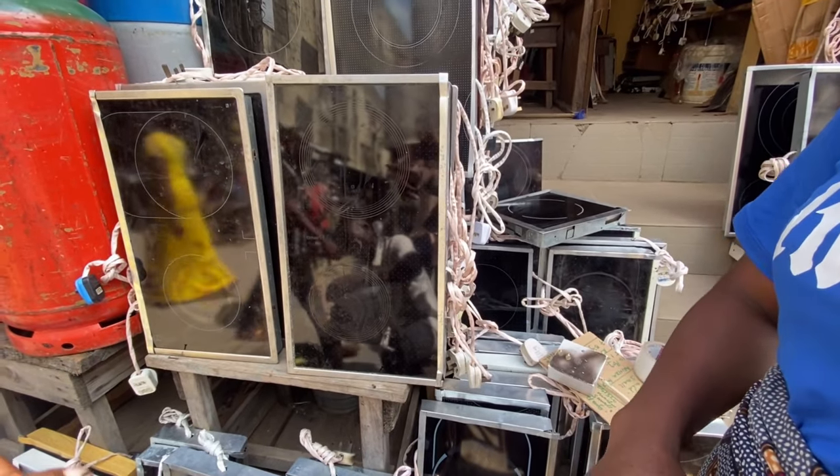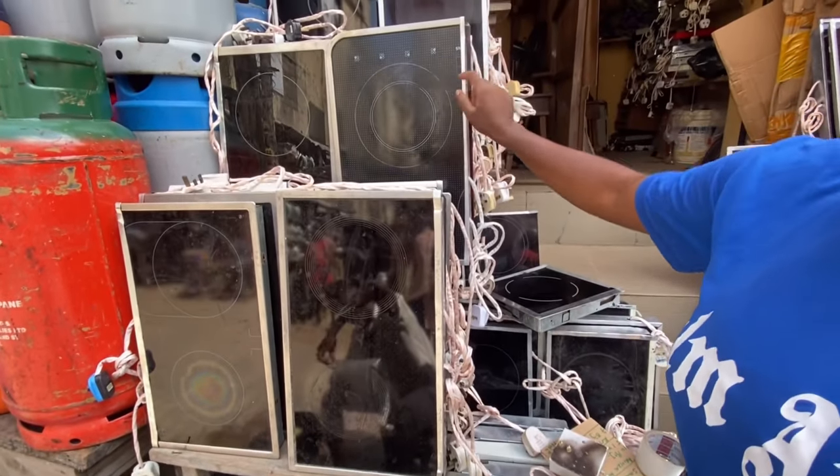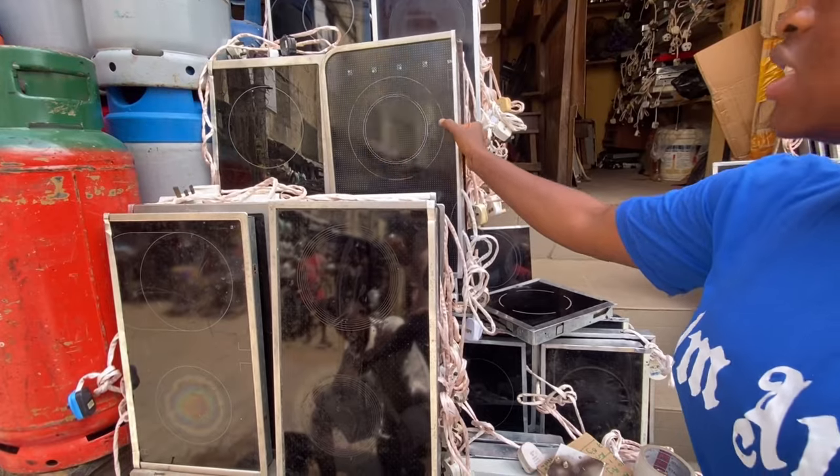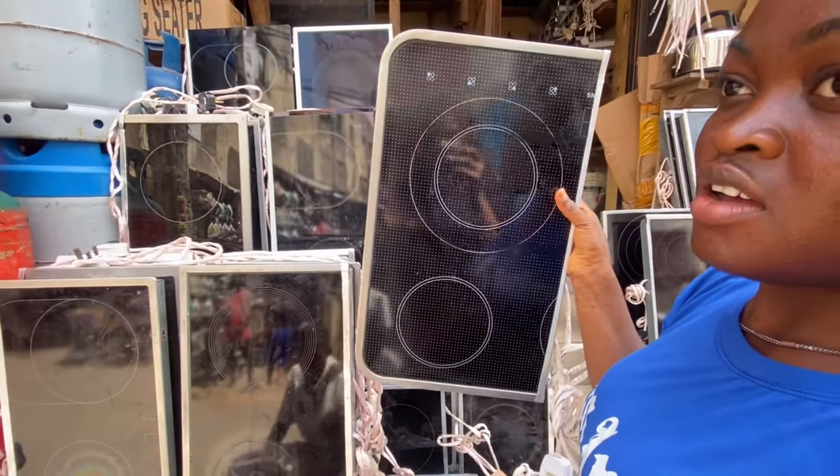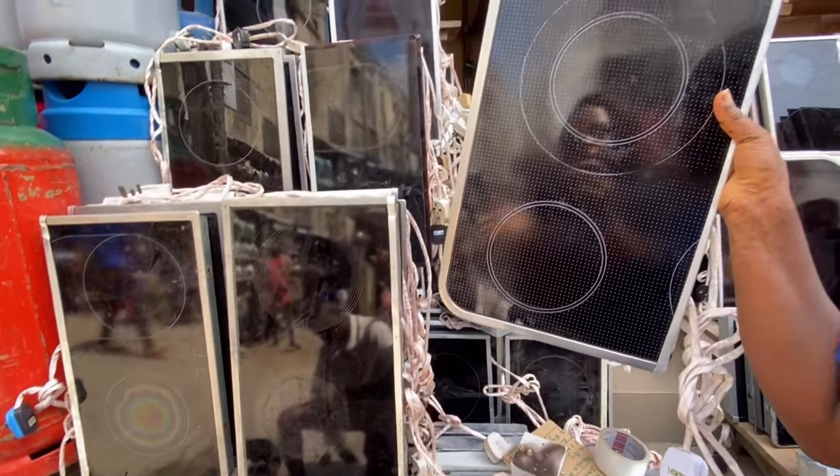9,000 naira. Yes. How about that one? The same price. So I was asking her that. What about this one? This is 9,500. Okay. Yes. This is 9,500 because, of course, as you can see, it's bigger than this other one.